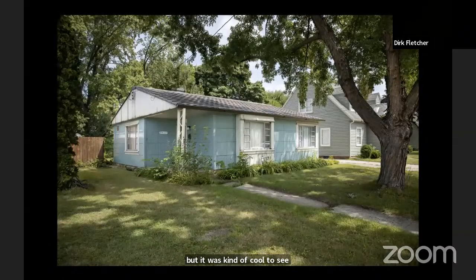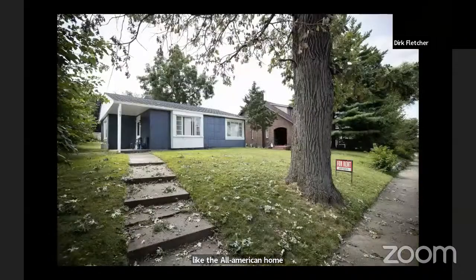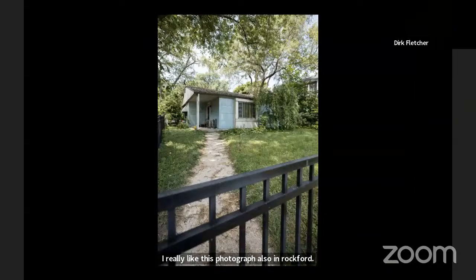This was in Rockford. It's like the All-American Home. I really like this photograph. Also in Rockford. Obviously painted. This one was done during the lockdown. And actually on the porch, you can't really read it. If I could zoom in, I could read it. But that's a Flowbee box.